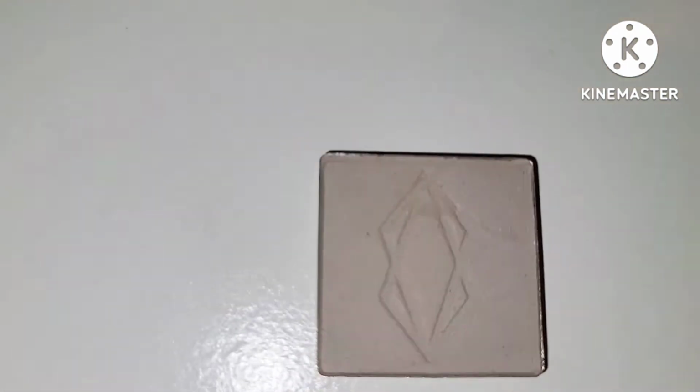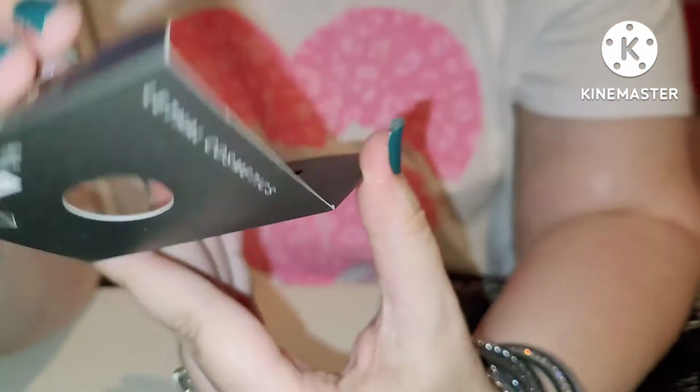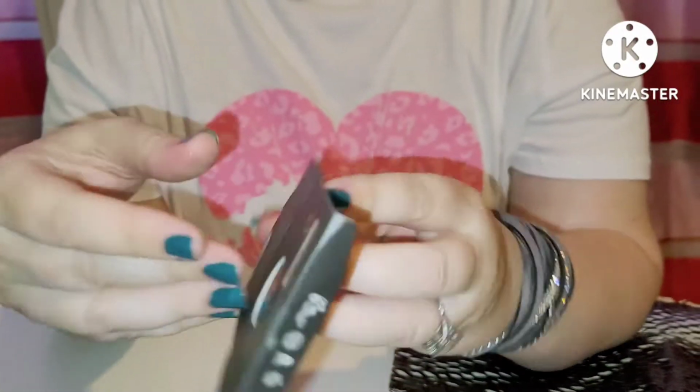So then I had the multichromes and I had the mattes. So the only other formula that I hadn't tried was the Lethal Cosmetics Magnetic Pressed Powder Shadow. This is one more matte. I had forgotten to purchase the fourth matte.